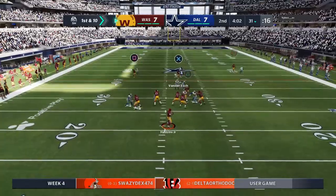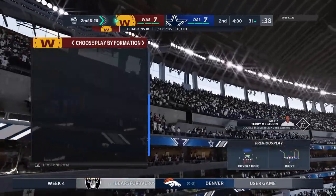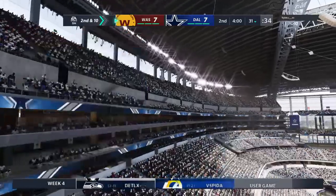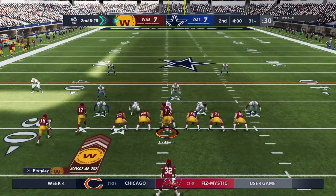Now it's Haskins. His throw incomplete. Dontrell Inman, the intended target. And that'll bring up 2nd down. To this point, I've been impressed with the work defensively. They have not allowed a lot of receivers to run free. And there's another example, another incompletion.